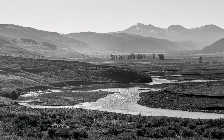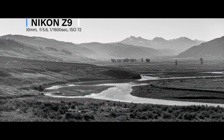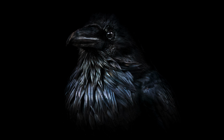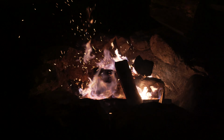Here's my Ansel Adams of the day. Let me know what you guys think of this sort of big long pano shot. And here's a low-key photo of a raven. Let me know what you guys think of low-key images. Are they your cup of tea or not? Let me know down in the comments. I'm curious to know.